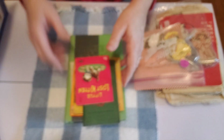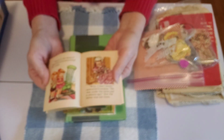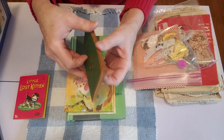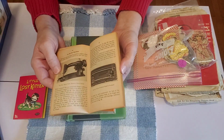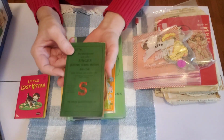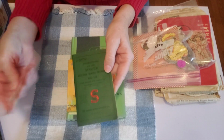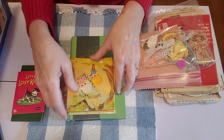Here are some more little books. We've got Little Lost Kitten. And you can see it's a little aged. The pages are a little browned. And then Singer Sewing Machine, probably instruction booklet. I just like this because of the pages, you know, are sewing related, of course, and they're aged. And look at this whole little book, this cover. I could possibly make a journal out of that. Of course, I have made little journals like this out of this size book, so that's a possibility, to make a journal out of that.